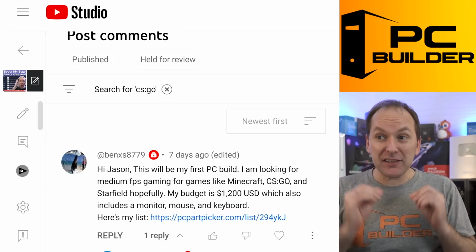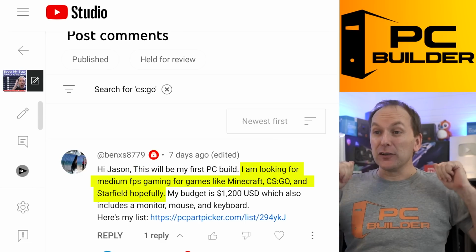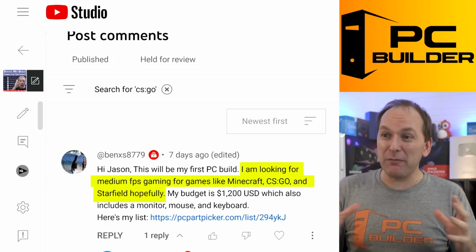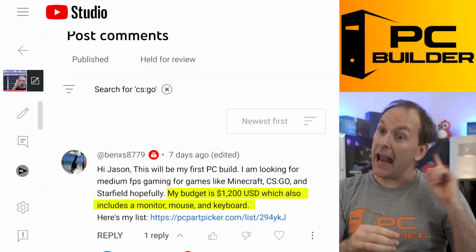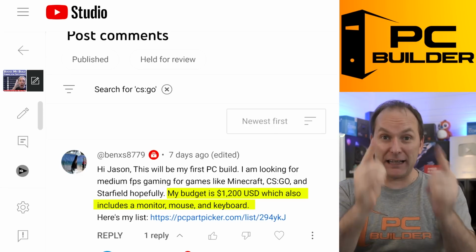We've got Ben XS. Ben says, hi Jason, this is going to be their very first PC build. They're looking for medium FPS gaming for Minecraft, CSGO, Starfield, hopefully. Well, let's get to more than medium FPS here. My budget is $1,200 USD, but it also includes a monitor, a mouse, and a keyboard. Okay, we've got a whole setup here for $1,200. Let's see what you got.